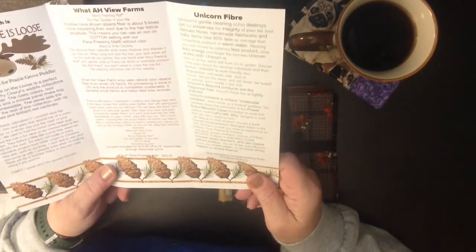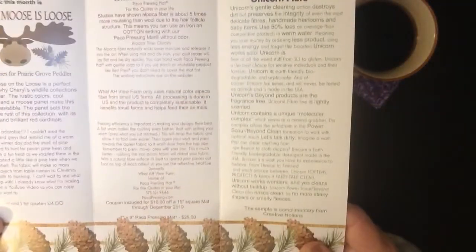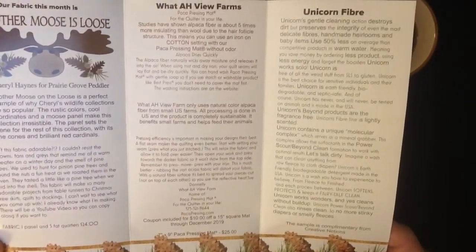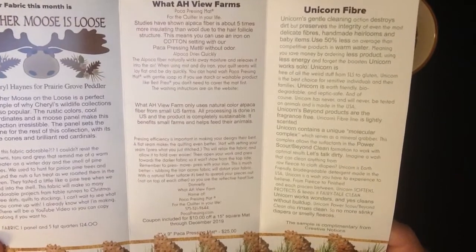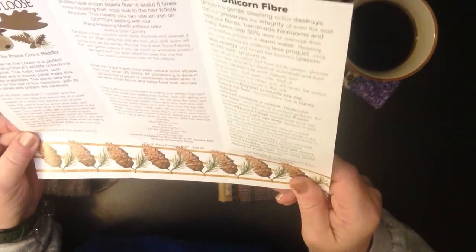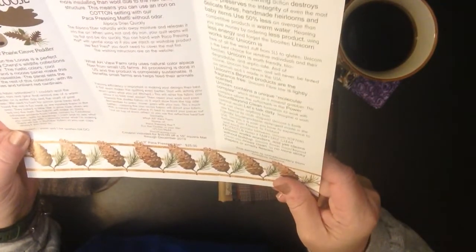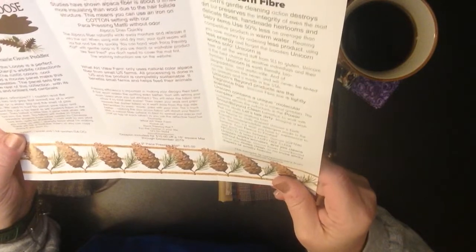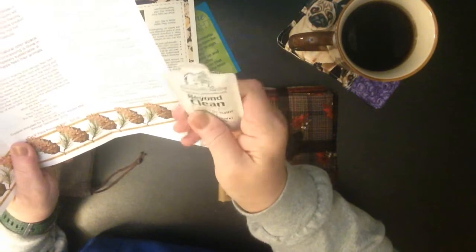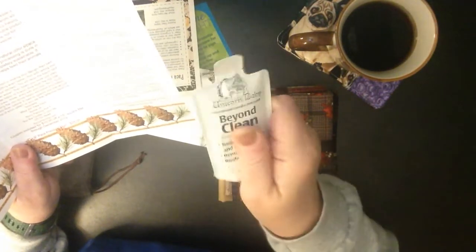Oh, fabulous. So that's from Alpaca Pressing Mat. Let me bring that up for you. If you're able to take a screenshot, otherwise maybe you can just put it on pause, and that will show you the information on that. For the quilter in your life, coupon included for $10 off a 15-inch square mat through December. 7x9 pressing mat, $25. Wow, that's great. Unicorn fiber. Okay, so that's explaining all about this. This is the Unicorn Baby, I guess, because it's a little sample one.